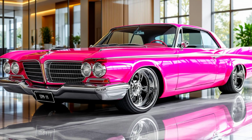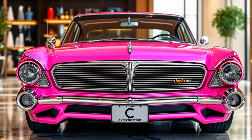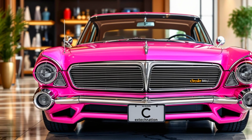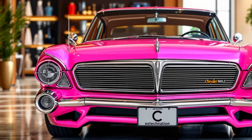Closing with emotion. The 1963 Chrysler 300J revival isn't just a comeback, it's a reminder that style, strength, and soul never die. They just wait for the right time to roar again.